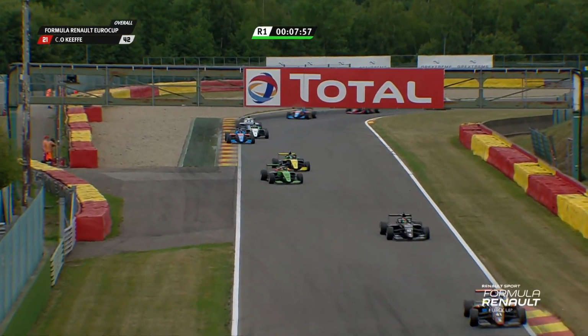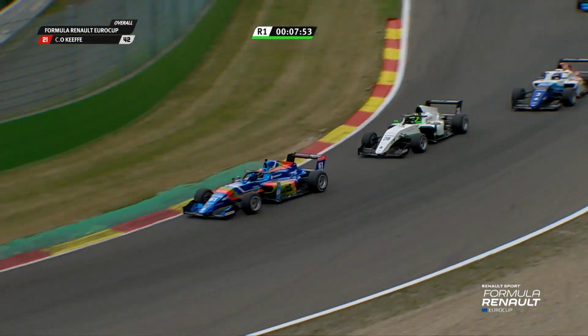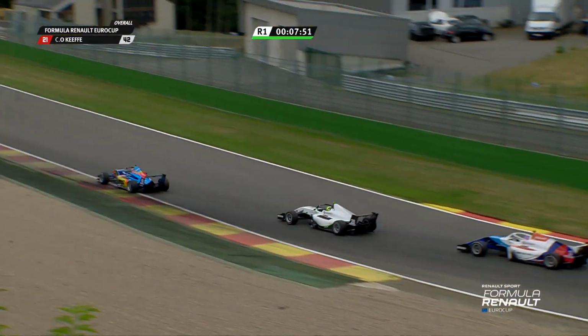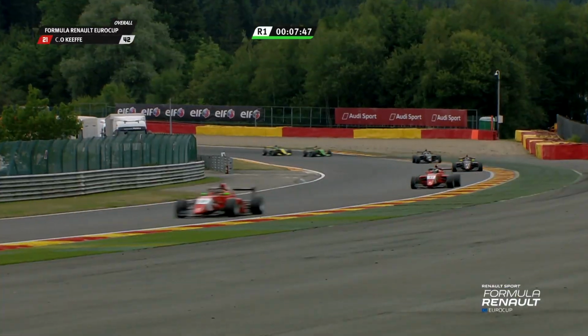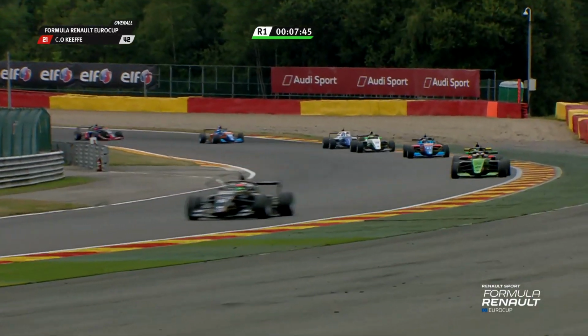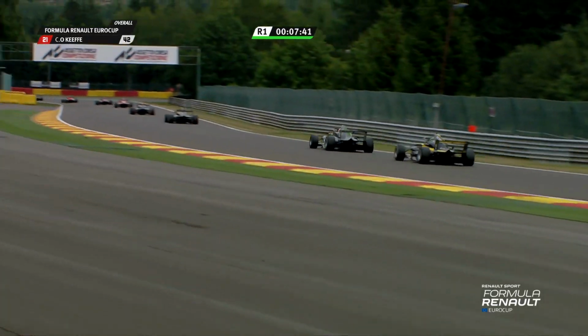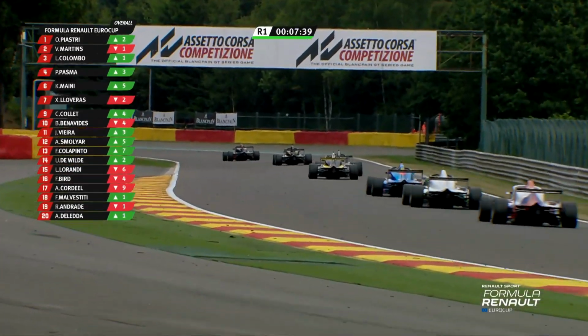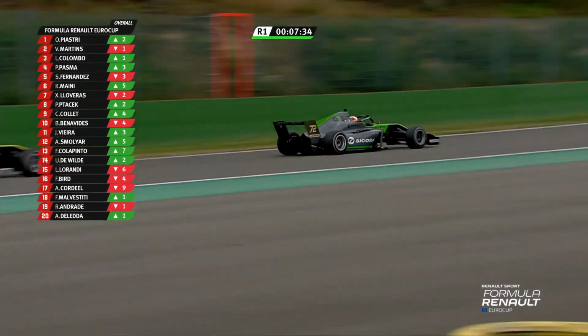Lorandi, also Smoliar's on a mission. Further up the road ahead there, Caio Collet keeping Benavides at bay. There's João Vieira. So the race leaders then down towards the completion of the lap, with right now looking ever so strong here, the race leader Oscar Piastri.